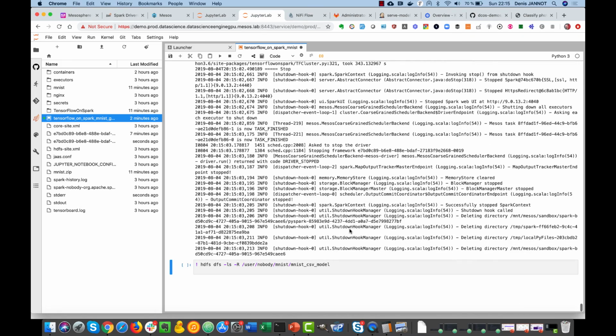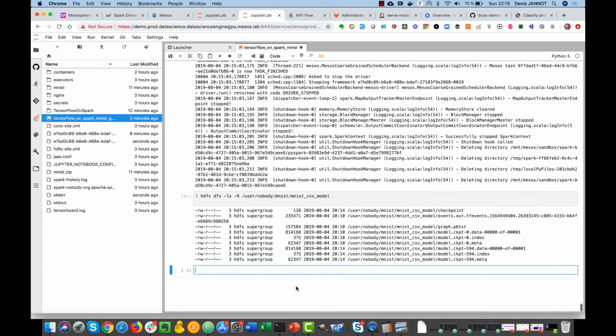As soon as the job is finished, we can simply take a look at the HDFS file system and make sure the model has been created. Like you can see it's done, we can shut down the kernel. Always a good practice to release the resources.